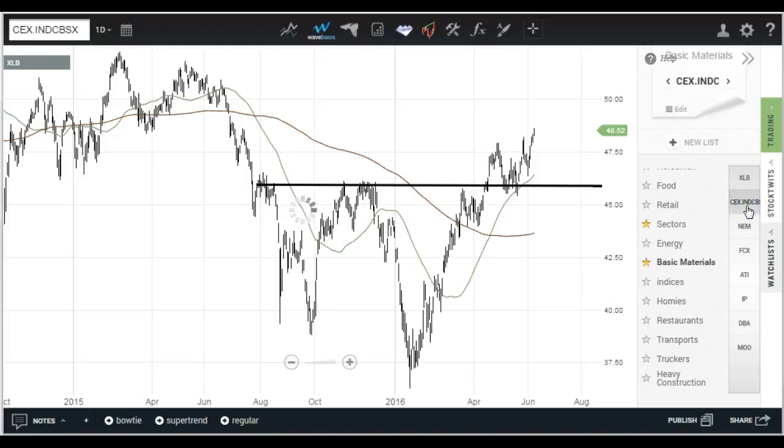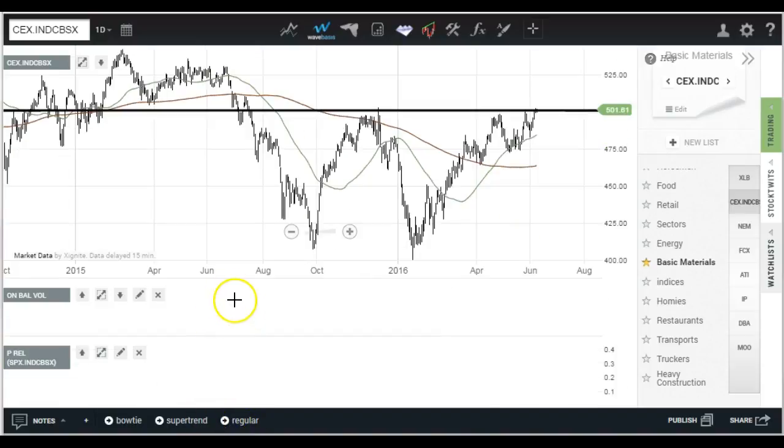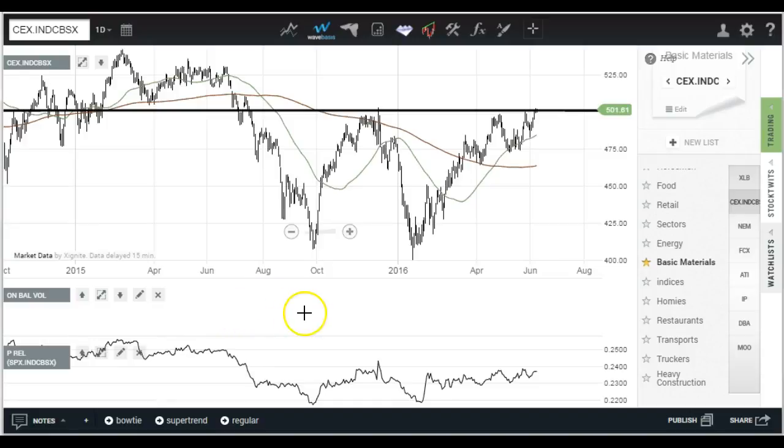Let's take a look at the chemicals index. It's now coming up to support. So chemicals not leading. Let me put up my regular chart type here with unbalanced volume, which doesn't work on an index, and price relative, which should be coming up any second. There it is. Just shows that it's slightly outperforming the market, but not going great guns.